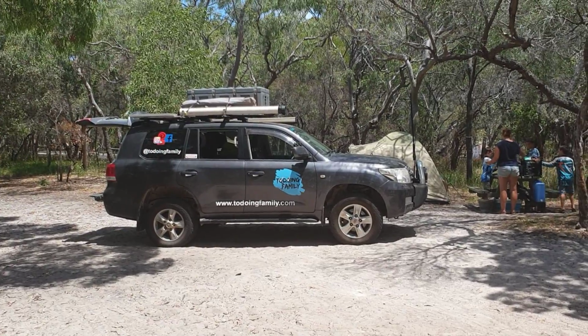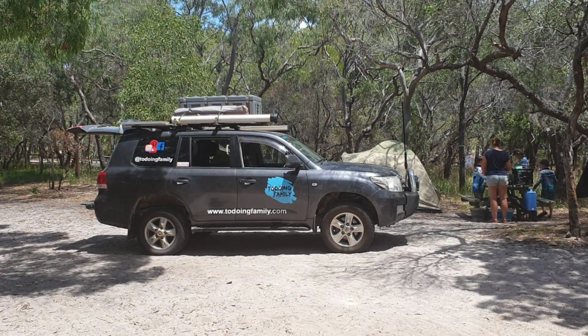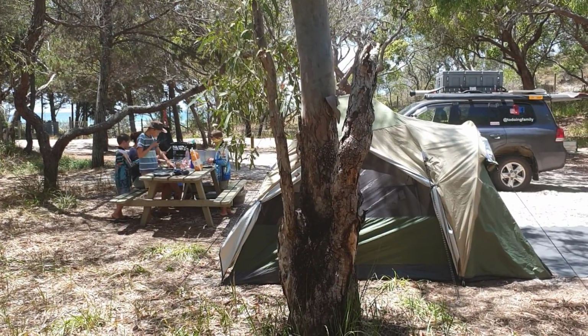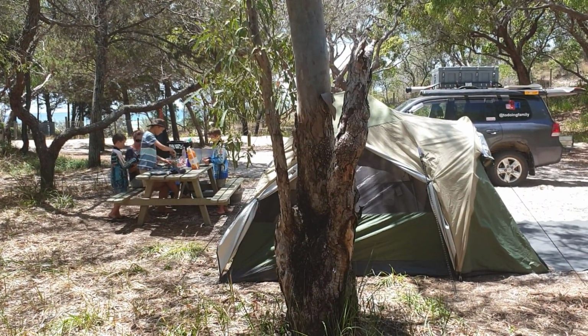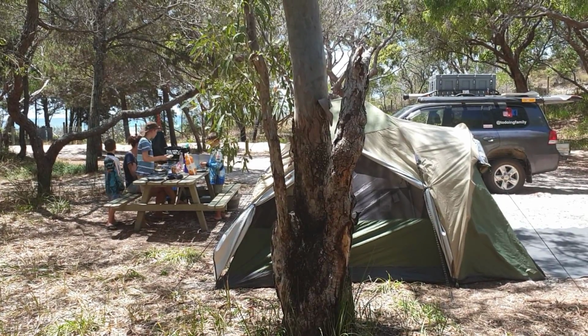We've got two nights here at Waddy Point. We've already had one night, just having some lunch, and then we're going to go off and check out Champagne Pools. It's not very far from here. We're in a really good spot to explore, I guess, the tip, or the northeast tip of Fraser Island.